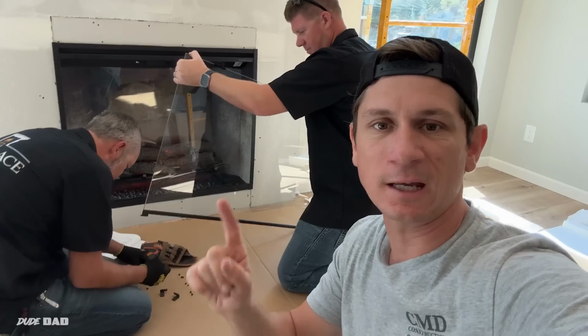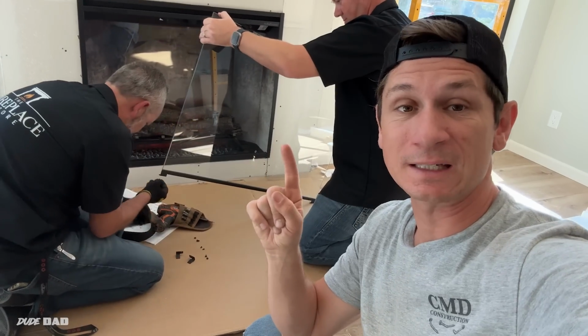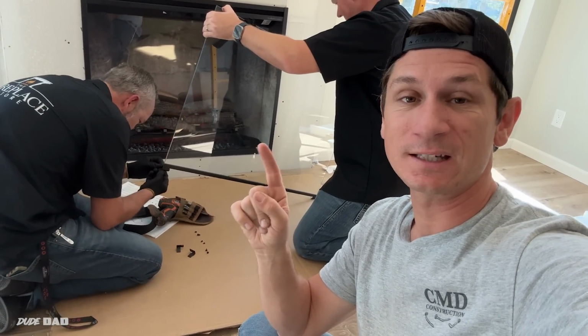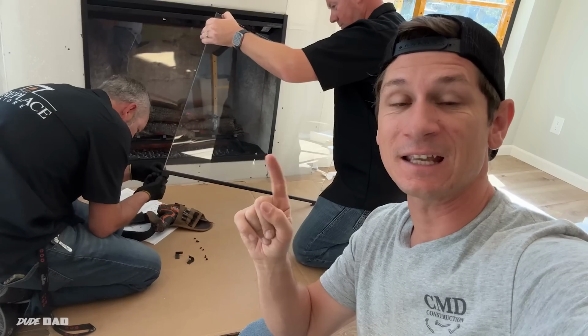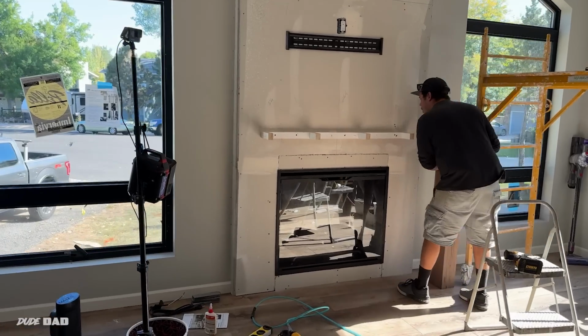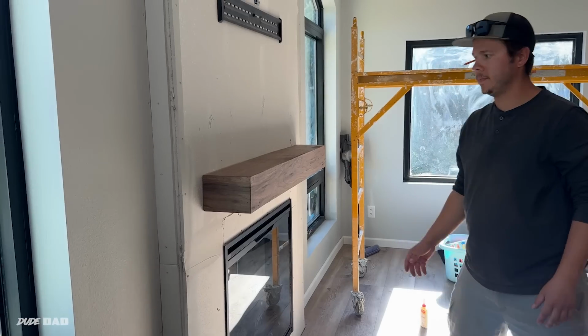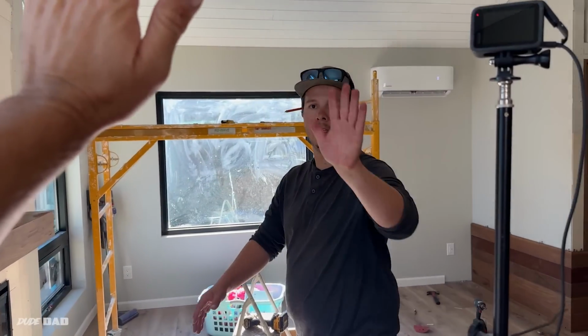Okay, the final step is to put this front piece of glass in. Take a good look, because for the next 3 hours, it's gonna be the only time that this glass doesn't have tiny fingerprints on it. All right, slide that bad boy on. There it is. Nice work, Levi. Thank you.